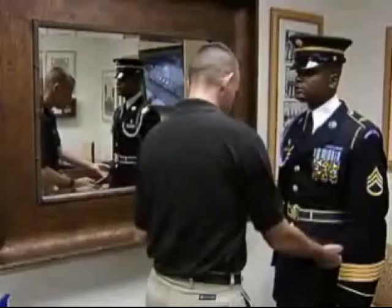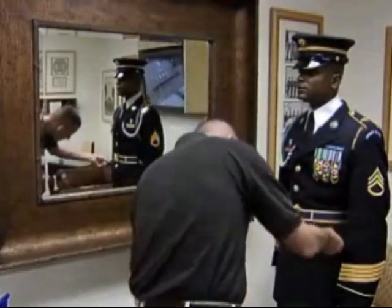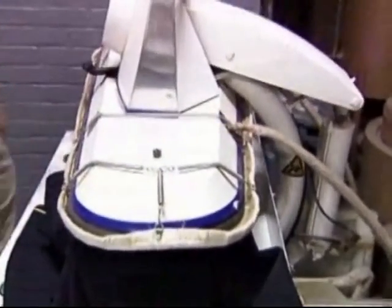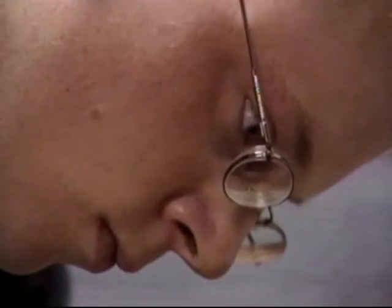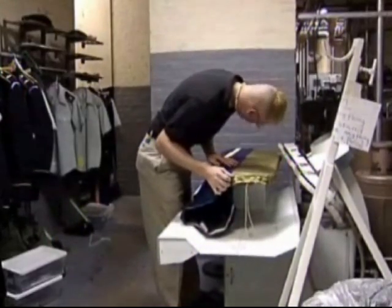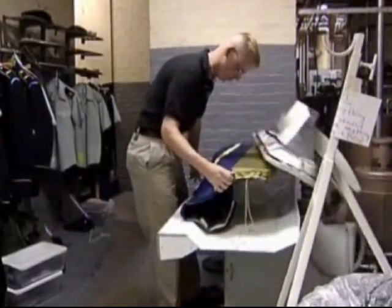The uniform itself is custom fitted for each soldier. We use a glue called Stitch Witch and a hot press, and we melt certain parts of the uniform back down. They're held together by this glue. We sew everything ourselves. We get a custom fit to where it looks good to us, what looks good outside.